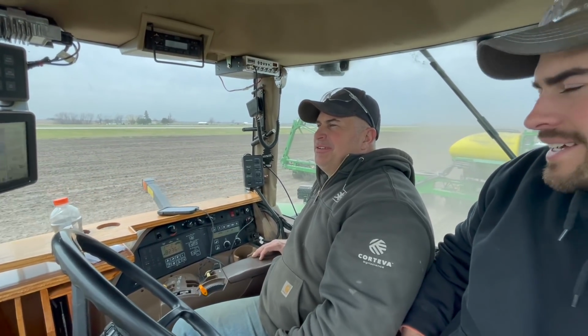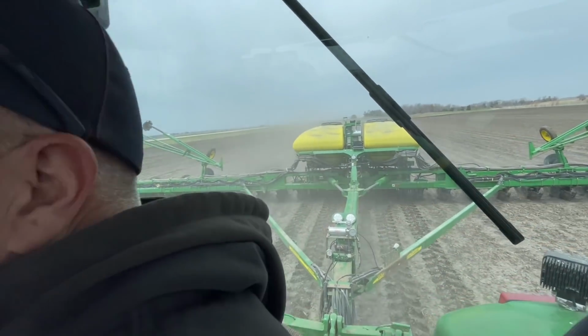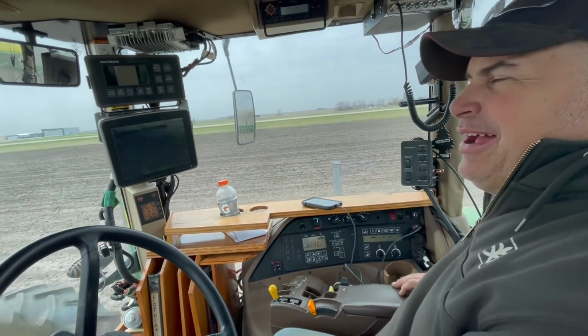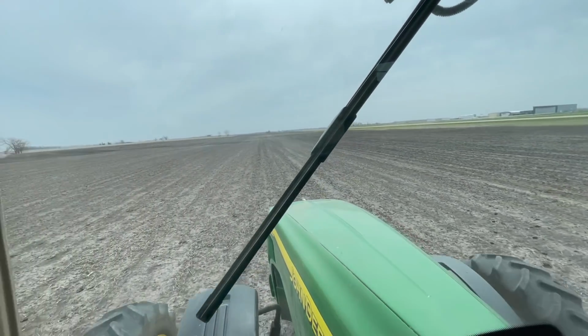The planting. Corn in the wet, cold ground. April 27th. There's dust flying. It's dry. You're going. Doing this a week ago, week behind schedule. Here we are, going 5 mile an hour, just creeping along. Yeah, finally.